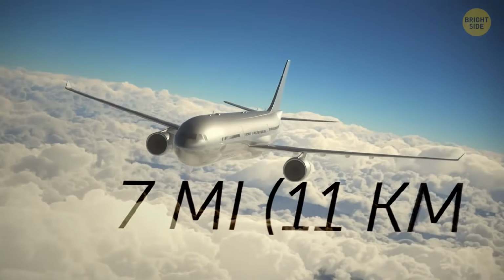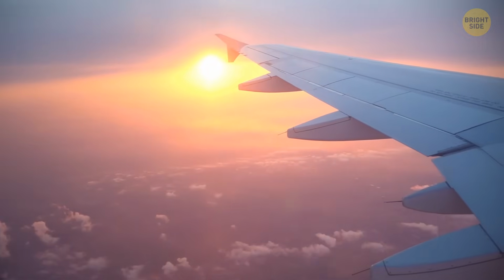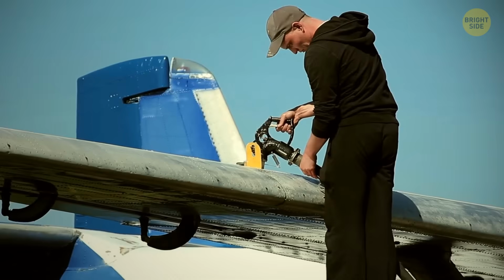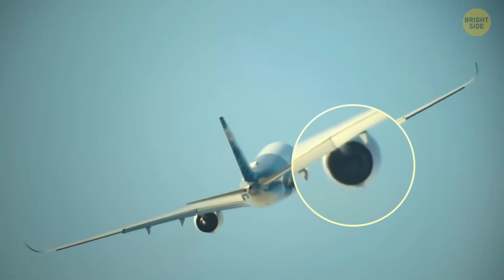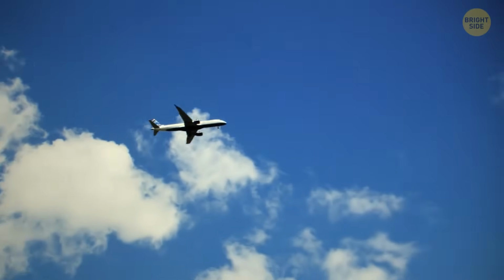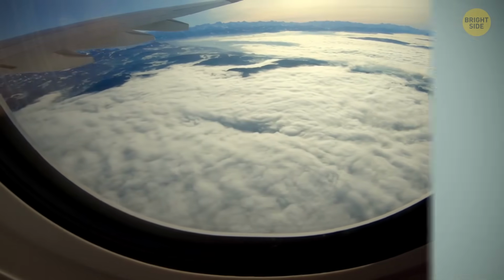Planes mostly fly at altitudes of up to 7 miles. There are some benefits, like the thinner air producing less aerodynamic drag, which also means less fuel consumption. The temperatures up there are lower, which makes the jet engines more efficient. That part of the atmosphere is also less turbulent, which helps make flights smoother.